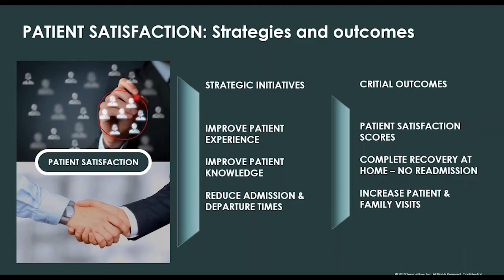As part of patient satisfaction, I know myself in the past, I hate waiting in big long lines and in big waiting rooms to get admitted, and once you feel like you're feeling better, you like to leave and get back to the comfort of your home. So how to reduce those admission and departure times is really critical.